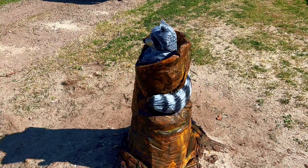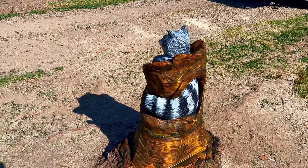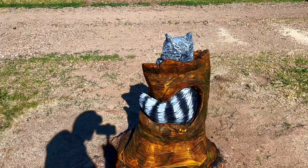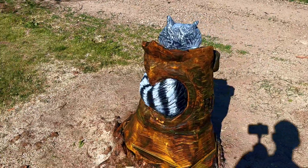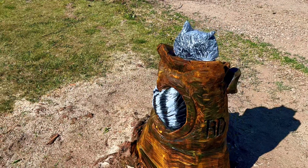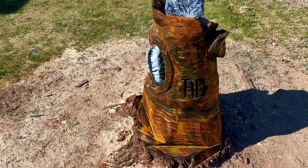Walking around the stump, the scene reveals even more artistry. From a hole on the side, the raccoon's tail emerges, curling gracefully around the base. The tail is meticulously painted with the distinctive black and gray stripes, adding a vibrant touch that contrasts beautifully with the natural wood. The stump itself has been treated with high-quality deck oil, giving it a rich, warm hue while ensuring its preservation against the elements for years to come.